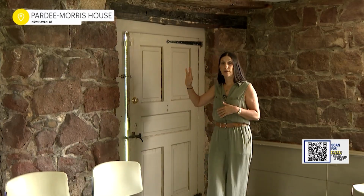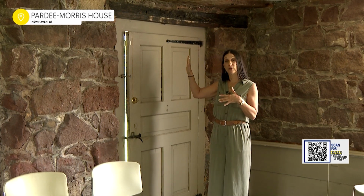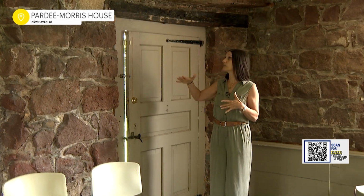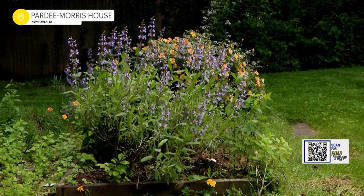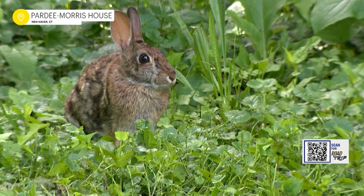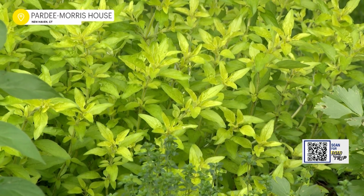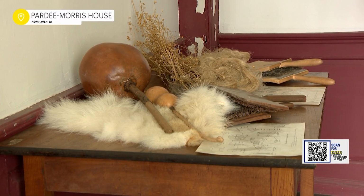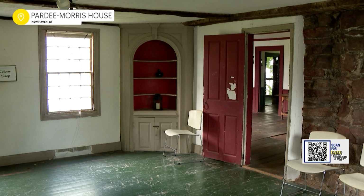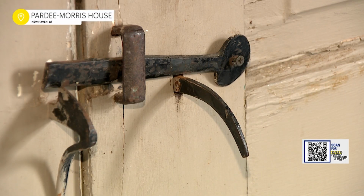This is one piece that we have that's kind of a remnant from when the British burned the house down. If you look above the doorway here, the lintel is burned. We do have an 18th century herb garden. A lot of the herbs and the things that they grew and used in their gardens back during these times, we're still using today. When you come into some of our rooms here, they're not furnished, so you have to kind of imagine what these rooms would have been like.